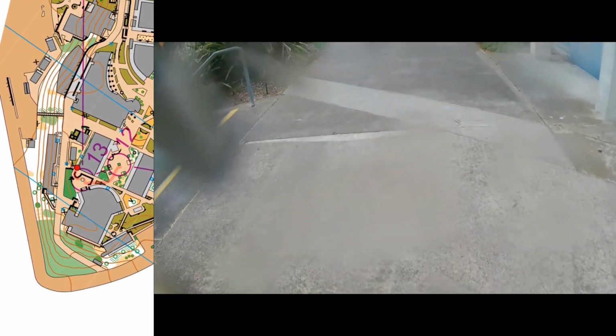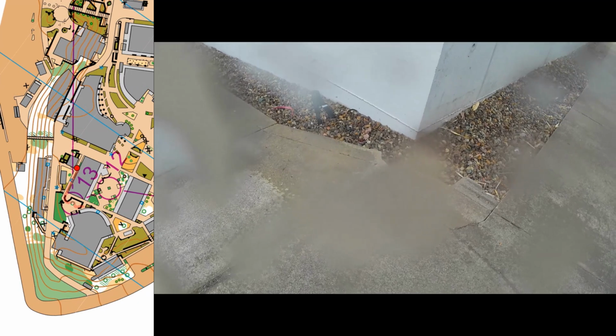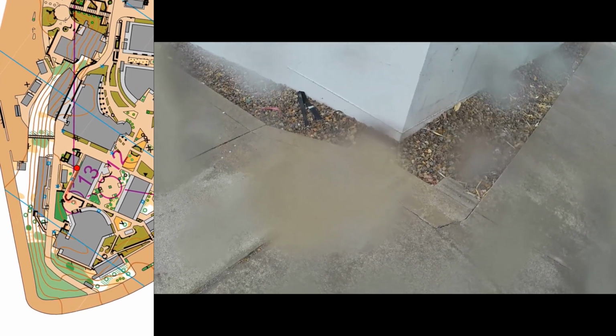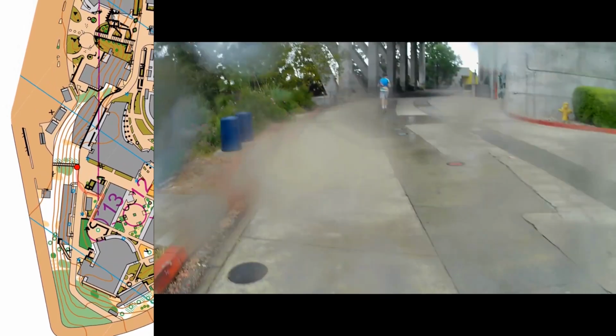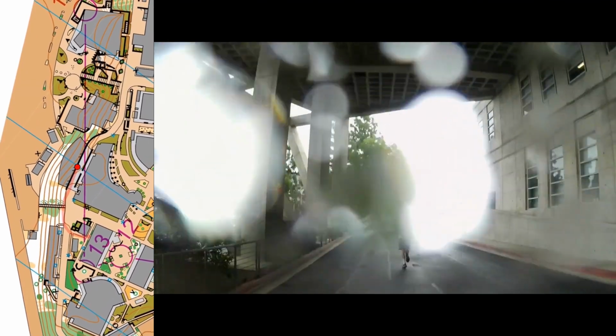Which seems to be on the upper level. And the staircase is kind of hard to see. But okay, heading between two buildings. Or maybe not. So the route choice is to the left. Okay, now heading under the canopy. That might have been actually used to control number 4, but it wasn't. So now heading under it and onto the main road.